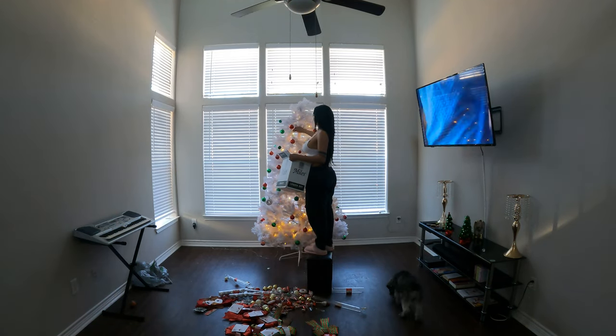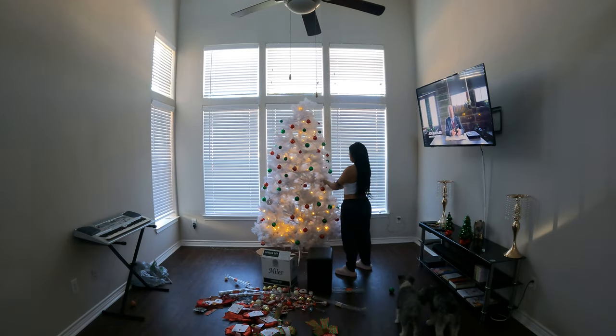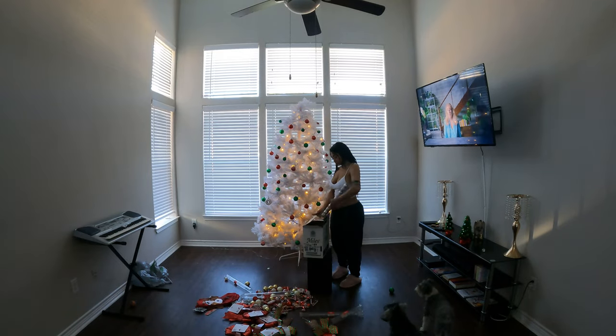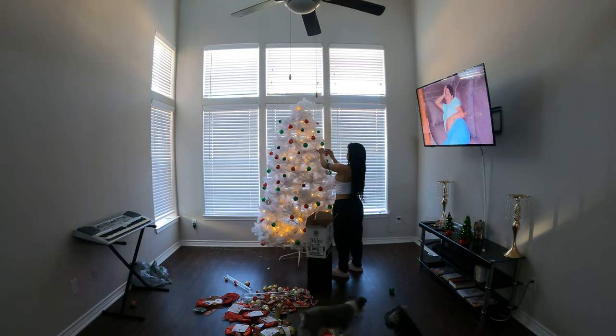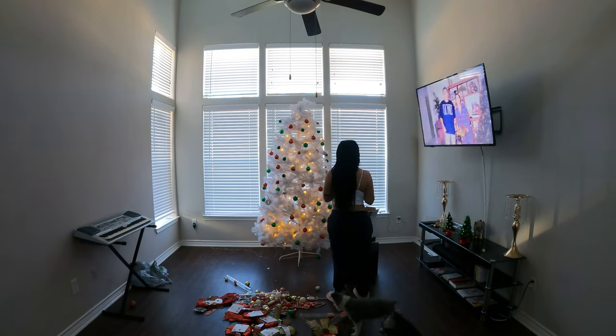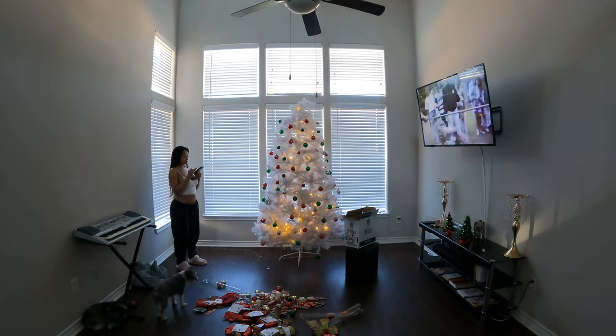But go ahead. I'm going to let y'all watch me finish decorating this tree. It came out cute. I only did it extra because last year, one of my friends told me that my Christmas tree looked poor, and I wasn't with that. So this year, I was like, you know what? My Christmas tree is not going to look poor this year.